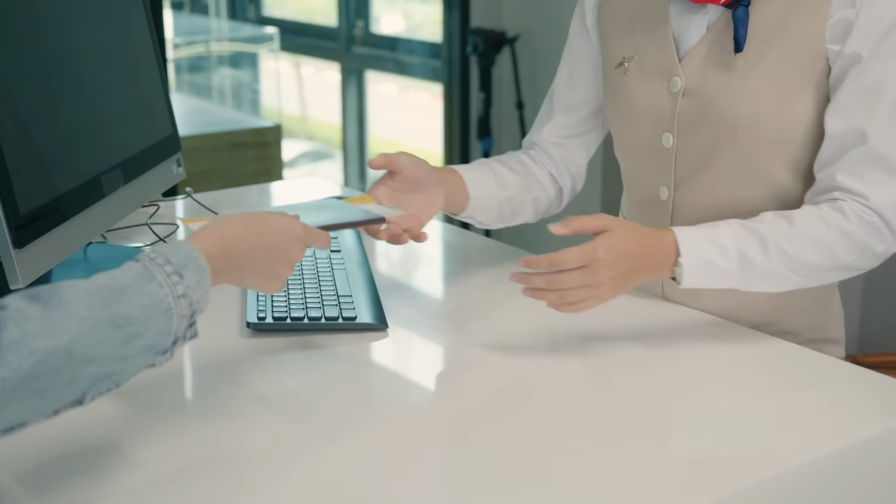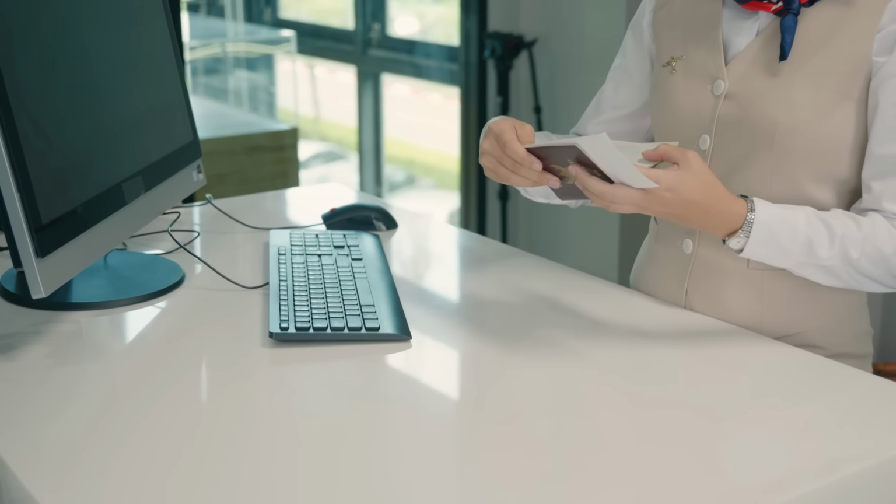And if that doesn't work, once you get through security and you go to your gate and it gets closer to departure time, go to the gate agent and ask them for an upgrade. At this point, a better seat might be available because someone canceled or didn't show up for their flight and it's time to start boarding. So you might get a chance at getting an upgrade for free at this point too.